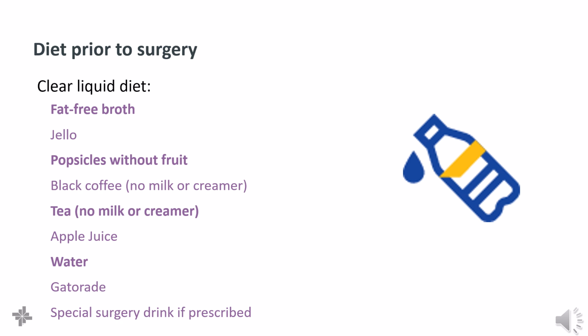A clear liquid diet includes the following: fat-free broth, such as fat-free chicken, vegetable, or beef broth, Jell-O without fruit, popsicles without fruit or cream, black coffee or tea with no milk or creamer, apple juice, water, sports drinks like Gatorade, and a special pre-surgery drink.